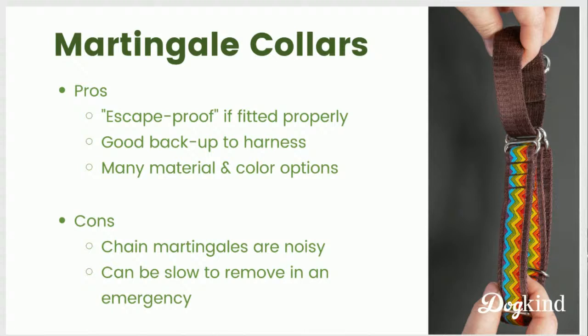The cons with martingales are a couple. One is a lot of martingales are made with a chain instead of fabric. So the brown loop where the person's fingers are at the top of this picture, in a lot of models of martingale collars, that is chain, the same kind of chain used in a choke chain. And the noise that makes when it moves or when it's tightened scares some dogs. So if you've got a dog who's sensitive to sound, I pretty much always just go for the fabric ones to avoid that problem.